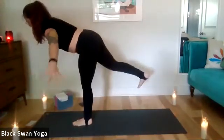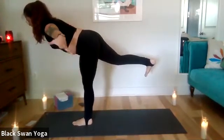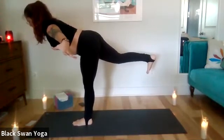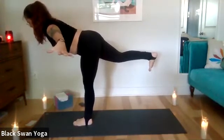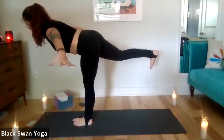Feel the crown of your head extend towards the front of your space. Actively flex your right ankle so you can level out your right hip. Take one more breath in.